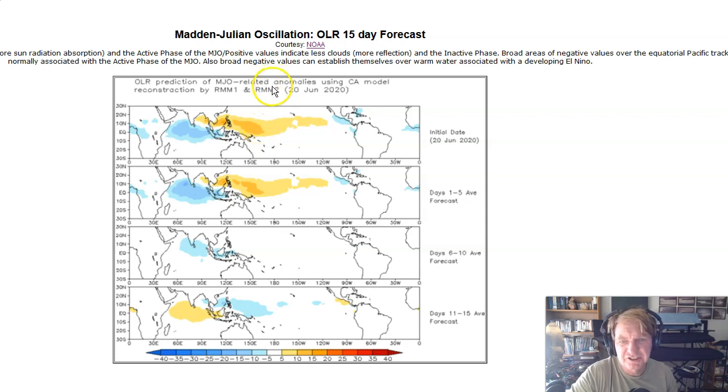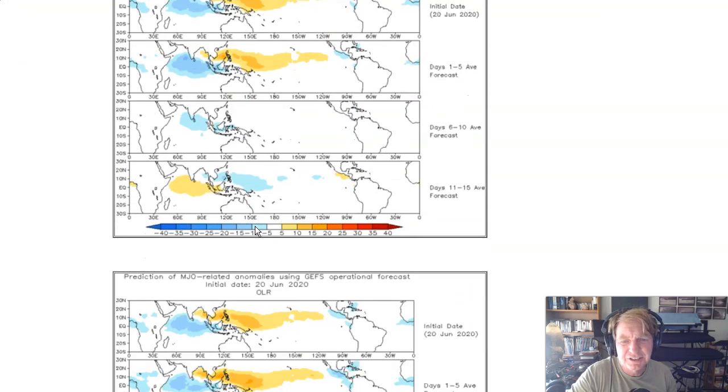So according to this model, statistic model, today, inactive phase of the MJO, and we know we have a little bit of westerly winds, but they're not supposed to last but for a day or two. Same thing 5 days from now, and then the inactive phase fades out 10 days from now, and supposedly a weak version of the active phase moves into the Kelvin Wave generation area 15 days from now. That's according to the statistic model.